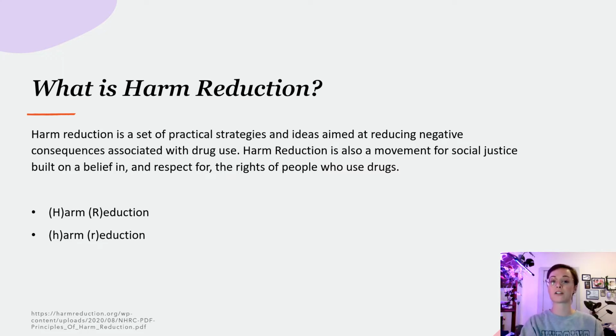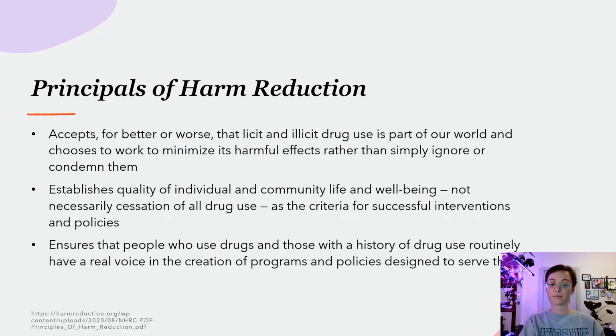Lowercase hr harm reduction is the approach and fundamental belief in how to provide these services. This involves mutual aid organizations, community care, and the actions of individual nurses. Harm reduction accepts, for better or worse, that licit and illicit drug use is part of our world and chooses to work to minimize its harmful effects rather than simply ignore or condemn them. It establishes quality of individual and community life and well-being, not necessarily cessation of all drug use, as the criteria for successful interventions and policies.